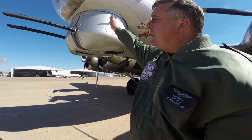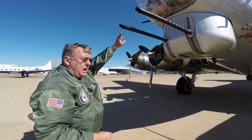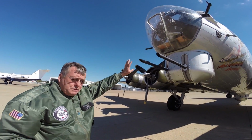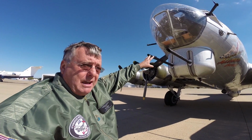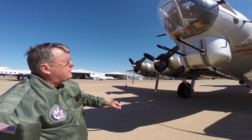As we continue on around, you can see the bombardier's chair up there. Please excuse all these bugs that are on this airplane. They are from Oklahoma. Texas didn't have any, but Oklahoma had all these bugs and they haven't been cleaned off yet.